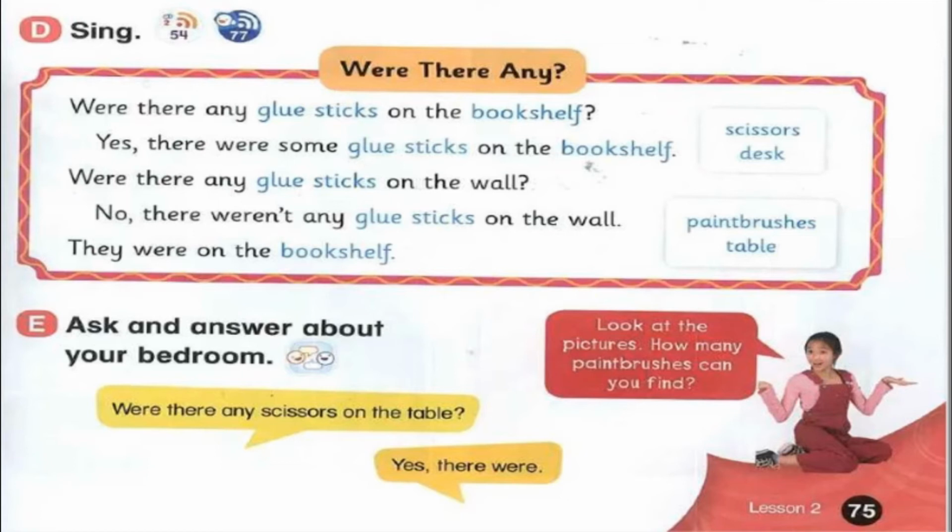Were there any scissors on the desk? Yes, there were some scissors on the desk. Were there any scissors on the wall? No, there weren't any scissors on the wall. They were on the desk. Were there any paintbrushes on the table? Yes, there were some paintbrushes on the table. Were there any paintbrushes on the wall? No, there weren't any paintbrushes on the wall. They were on the table.